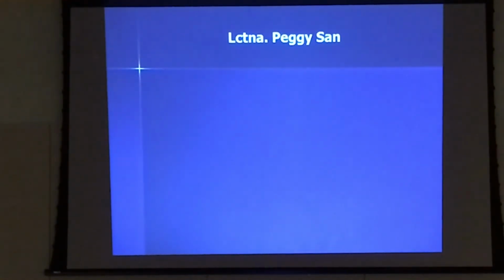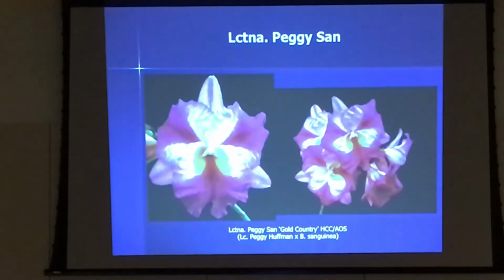And then Laelia Cattleytonia Peggy San is a Brownea hybrid. It's crossed to a large standard size splash petal, and so we get these little 2-inch very colorful splash petals.